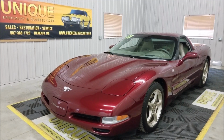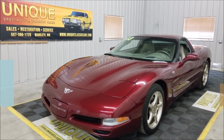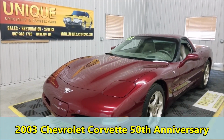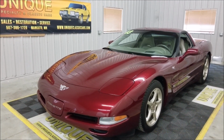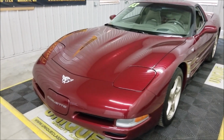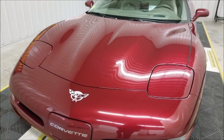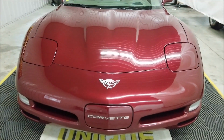Here's a car that marked the half-century mark of the Chevrolet Corvette. This is the 2003 50th anniversary Corvette. This one here is a coupe with a removable top. Of course, being the 50th anniversary car, it is in anniversary red with the taupe colored interior. This particular one is an automatic.